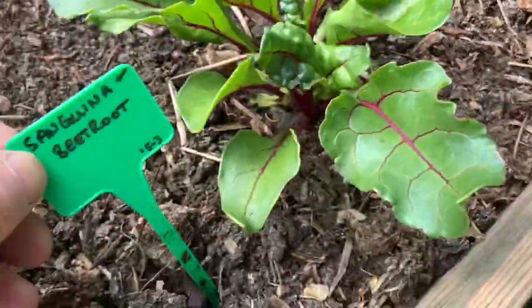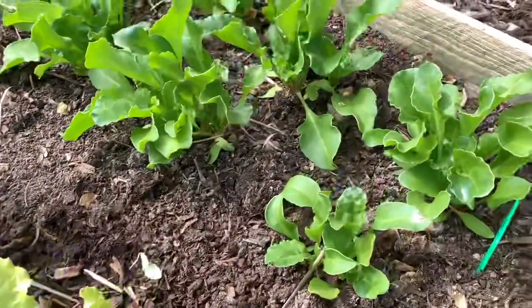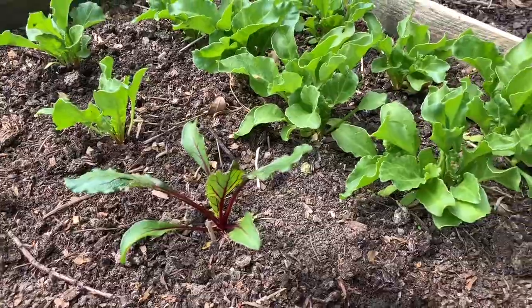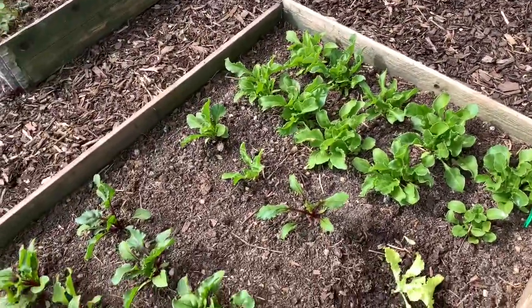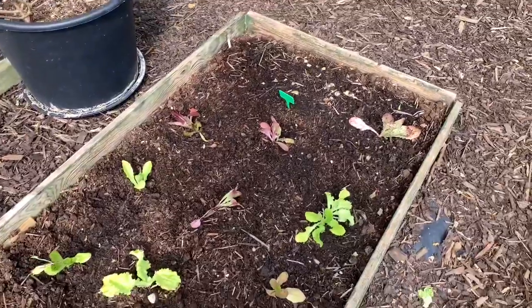And the variety of these are Chioggia, and I think that one there is White Albino. That's a white beetroot. None of these I have grown before, so I'm doing a lot of testing this year of different varieties. And then next year it'll be a lot more of single varieties or just a couple of varieties. Some lettuce there, and I've only just planted out.